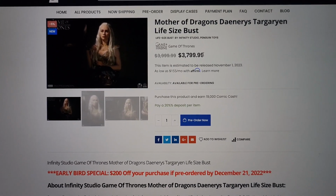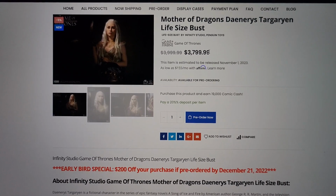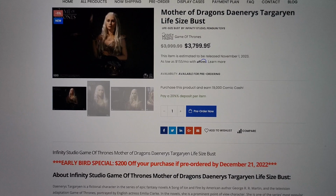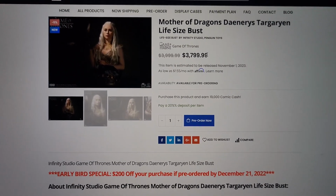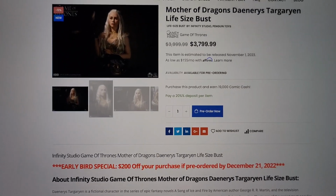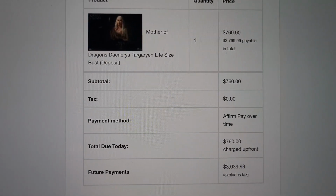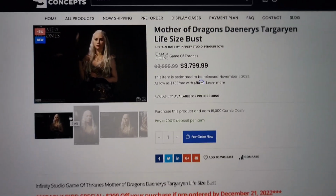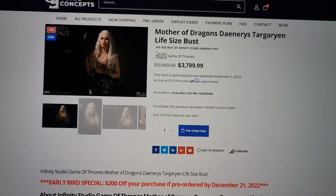In addition, I had some reward points from them. They have a great rewards program, 5% back, similar to Sideshow and Prime 1. I used my rewards from the Joker, and I did go ahead and pre-order this right here. So here is my official pre-order I put in. Needless to say, yes, I absolutely love this bust.